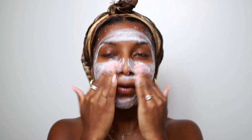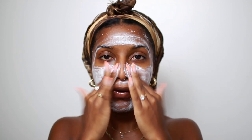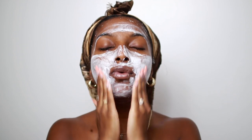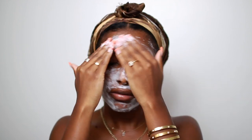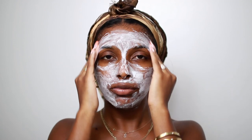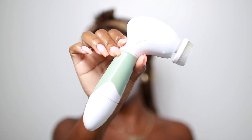So yeah, I'm just using the pads of my fingers and just doing a circular motion to really work that cleanser in. And when I tell you, this cleanser takes about 3 seconds to froth up. It's so unreal. So I really like that factor. So this cleanser in particular is great for people who have combination skin, who have dry areas and oily areas. It does a great job at balancing both areas and cleansing both areas.